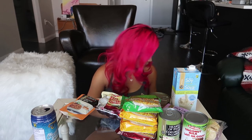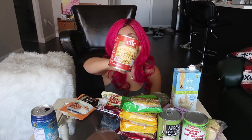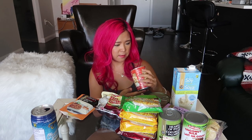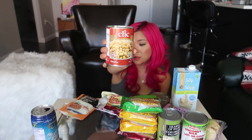I'm gonna stack these instant noodles there. Okay. And next, this wasn't too surprising. I found a can of chickpeas. They had other beans as well, of course. They had kidney beans, they had black beans, I believe. I can't remember how much this was. I think this was probably like a dollar.